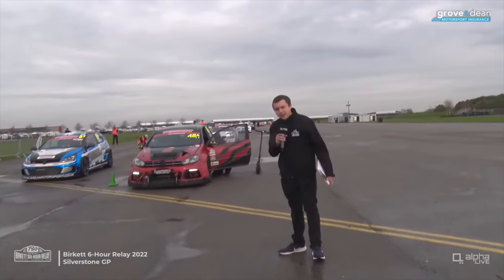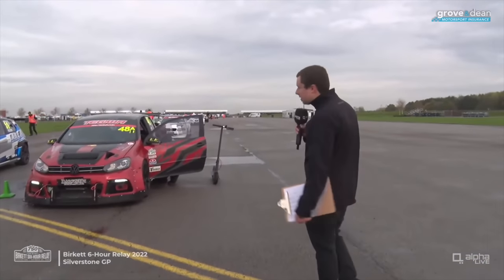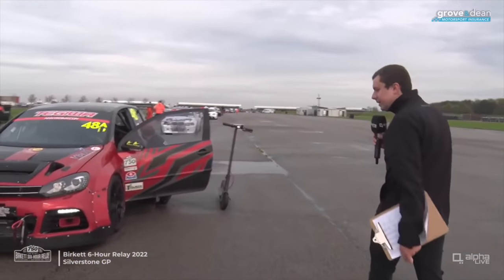So let's have a little look further down the grid. We've got some of the Volkswagen Golfs that are competing in the Birkett Relay.